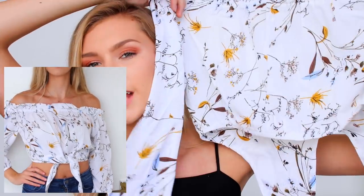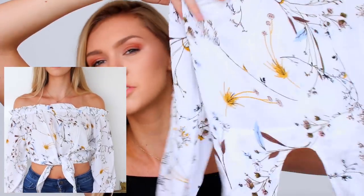So the next top is another top which I'm pretty happy with. This is another off-the-shoulder Bardot style top. I do love the design. I love how it's like a cropped, tie-at-the-waist style top.